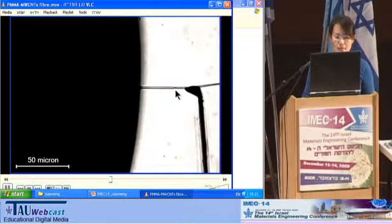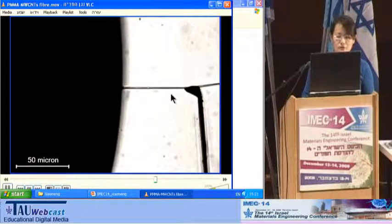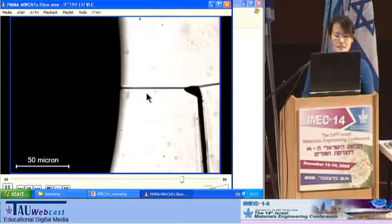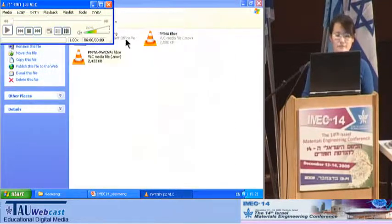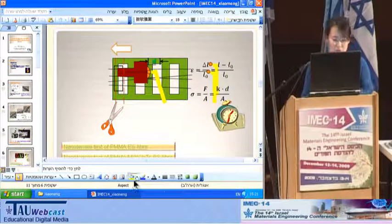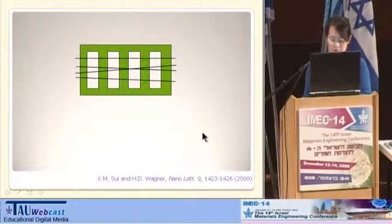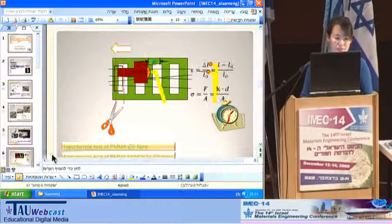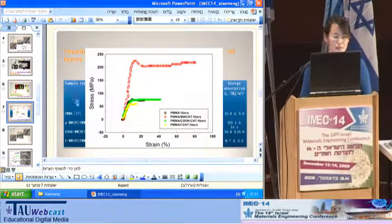We see necking happen here, and then the necking didn't result in the breakage of the fiber, just the necking propagates along the fiber, then the fiber breaks. We also have some videos of the functionalized carbon nanotubes, but the video is somewhat similar to the pure PMMA fibers.